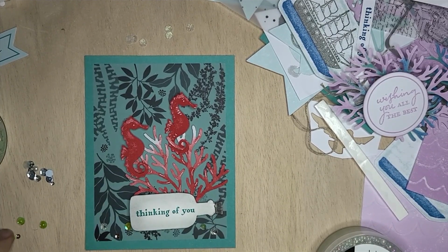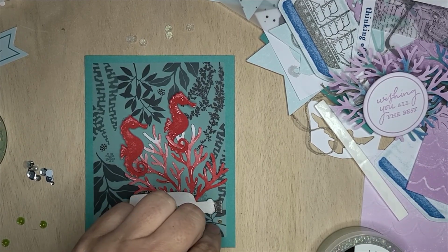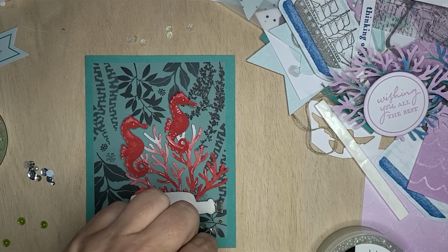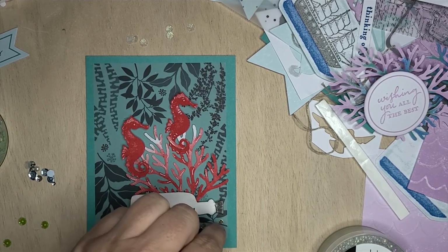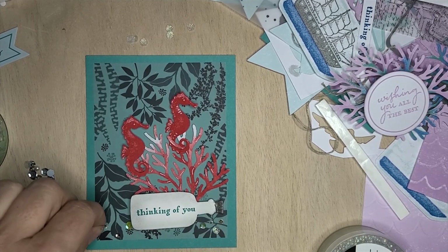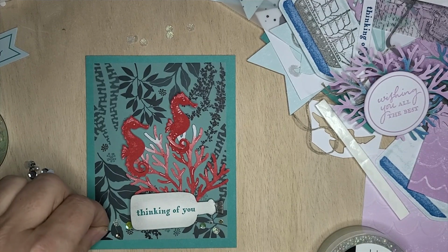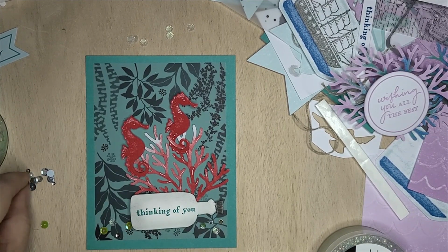And then I have to painstakingly get my Mono glue out. I put a tiny drop of glue on the back of each one and then set it in place. I use a tweezer or the Take Your Pick tool, just depending on whatever is nearest at the time. So I've been doing a lot of making the hint of sandy bottoms.